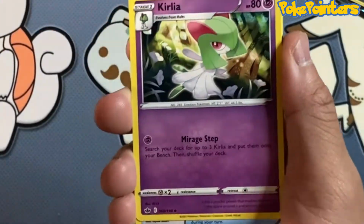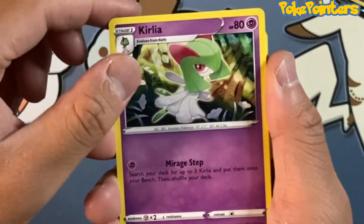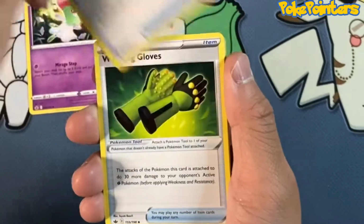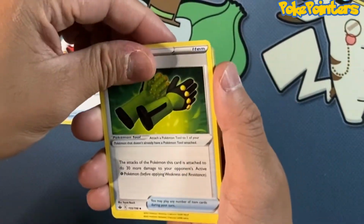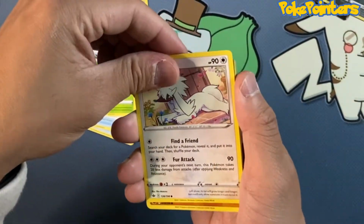All right. This is the second to last pack, so this is pack number 15 of 16, and we have a white code card. So we have Justified Gloves. These are like Power Ranger gloves. Again, more Power Ranger gloves. These are like the Green Ranger, Bounce Suite. We have a Fancy Dog.